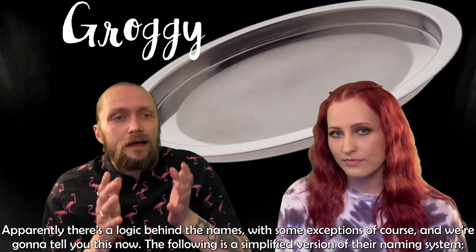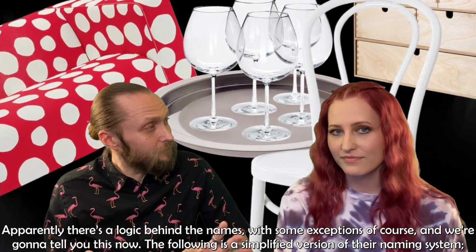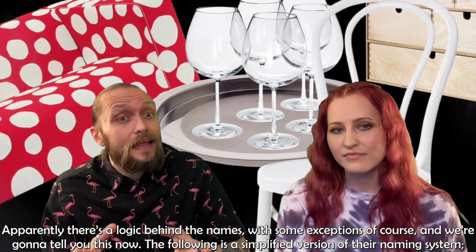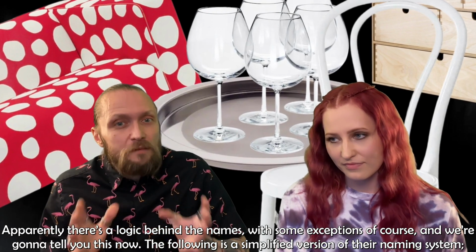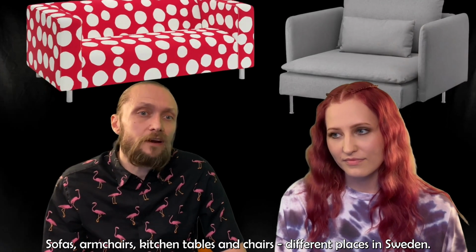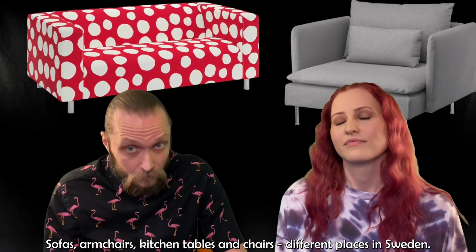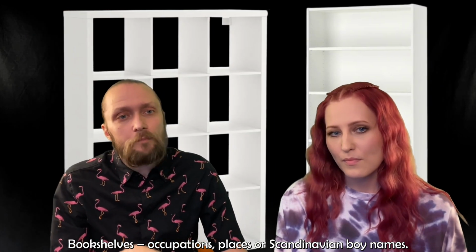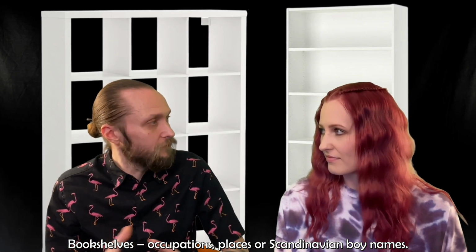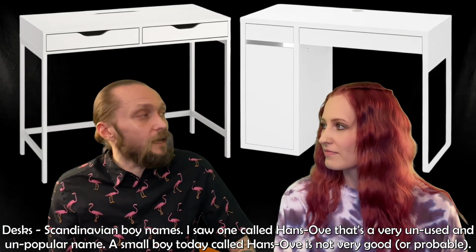And apparently there is a logic behind these names. I never understood it, but it is a logic with some exceptions, of course. And we're going to tell you this now. The following is a simplified version of the naming system. Sofas, armchairs, kitchen tables and chairs are named after different places in Sweden. And bookshelves are named after occupations, places, or Scandinavian boy names. That's a lot of different things. Yeah, broad. Desks are named after Scandinavian boy names.